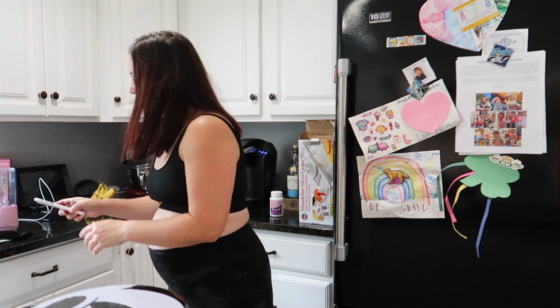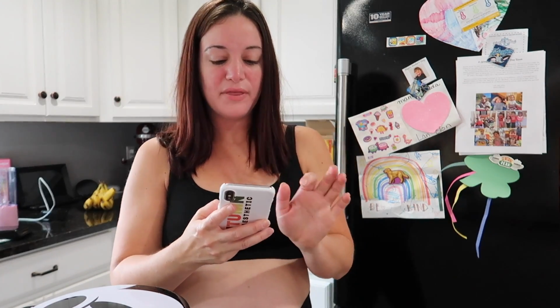Where's my phone? Here are some contenders of what I plan on making today. Definitely going to try to make a homemade Mickey waffle, and I'm going to try to challenge myself. I don't want to make just a circle with circle ears. I want to actually try to make a full-blown Mickey-shaped waffle, with the face and everything, the kind that you can get in Walt Disney World or Disneyland.